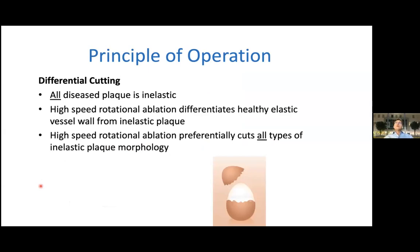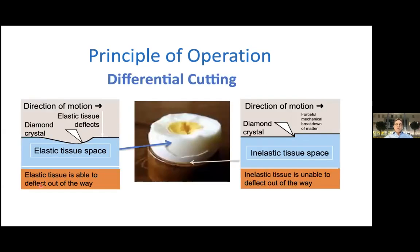I don't know if you remember, Henry, Mike, in the 90s when we went to the meetings and they were demonstrating the differential cutting of rotablation, they had hard-boiled eggs there. And they would use the rotablator to show that you can drill into the calcium of the eggshell without any problem. It went through like nothing. But once it touched the elastic inner layers, there was no harm to the tissue. This was always unharmed. So that's the differential cutting idea. And remember the eggshells. So elastic, no effect, inelastic, the diamond crystal will cut into it and will just rotablate it out of the way, pulverize it.